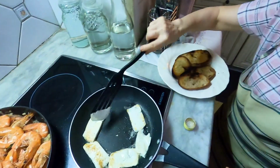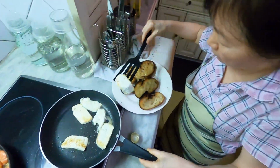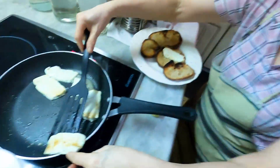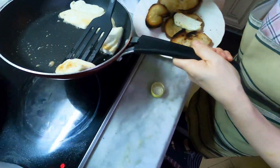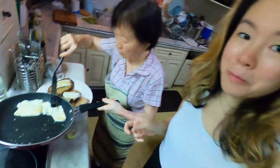So I'm gonna show you how we're gonna serve our Kesong Puti, bruschetta, and tomato soup in a while. Oh, we shall remove it from the pan before it completely melts. Okay. So my mom just used olive oil to fry the... Oh, it's actually nothing to fry the Kesong Puti. Yeah, it is but it's looking good. Wow. And in case you're wondering, that's not butter on the bruschetta. We just use olive oil as well. But I think butter would taste really good.